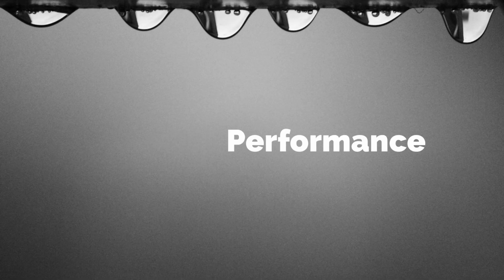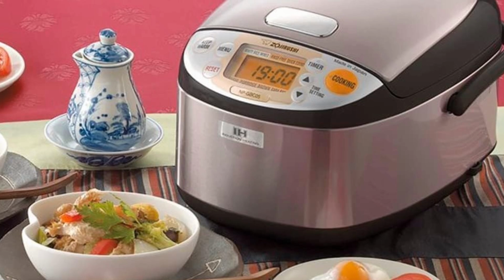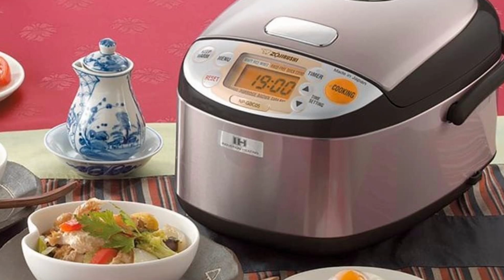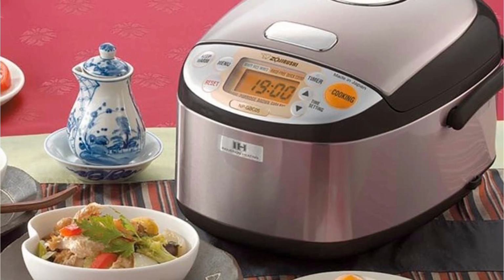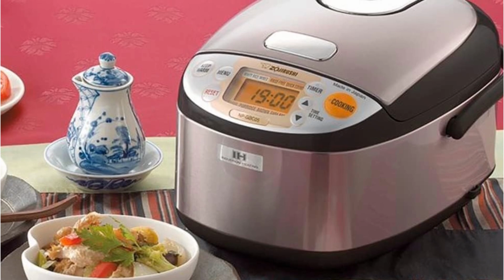Versatile performance. In addition to its exceptional rice cooking capabilities, the Zojirushi Induction Heating Rice Cooker offers a range of other functions. It can be used to steam vegetables, make porridge, and even bake cakes, all with the touch of a button. Why it's great.